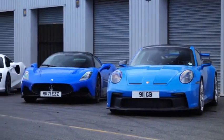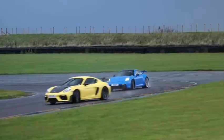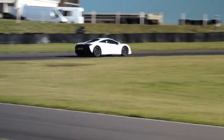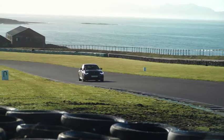Hello and welcome to part 2 of Britain's Best Drivers' Car 2022, the annual Drivers' Car feature that Autocar has been running for more than 30 years. We take the 10 best sports cars launched this year, plus last year's winner, to decide which is best.